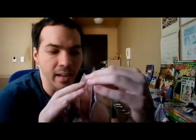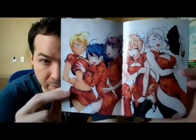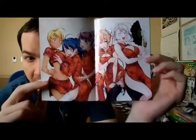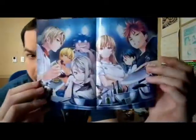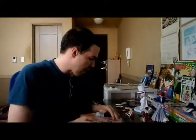Inside, it's got some cool stuff too. You can see all the main females of Shokugeki no Soma. So there's a lot of illustrations in here that are pretty neat. Anyways, that's one thing that I own from Shokugeki, a rare item.